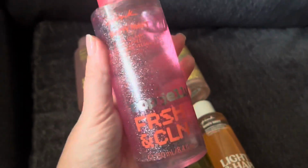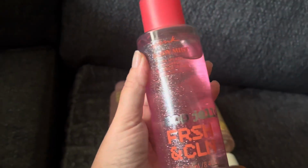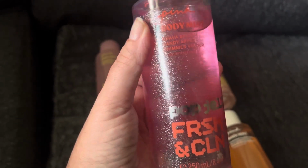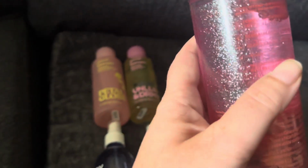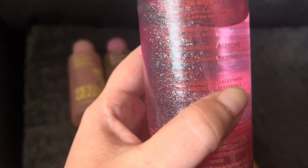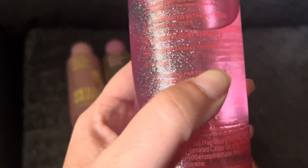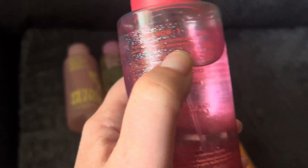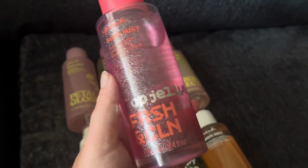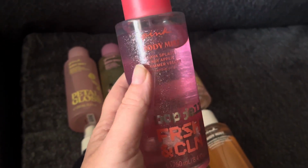So then we have the Pop Jelly Fresh and Clean, and this has fragrance notes of Guava Splash, Candy Apple, and Shimmer Velour. And on the back it says a juicy tart mashup of candied apple, glazed guava, and boy band harmonies. I almost laughed when I read that last night. I thought that was so funny, and very reminiscent of Y2K.